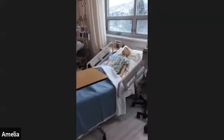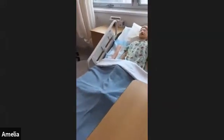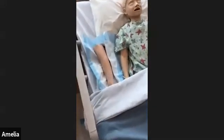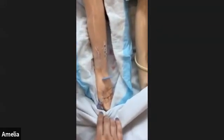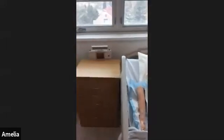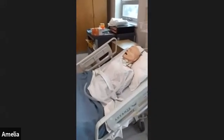This is another one of our pediatric kids. As you can see, he has a little extra arm on his side here, but that's so that we can practice IVs. Some of the mannequins don't actually have skin that allows for IVs to be placed, so we'll have practice arms every once in a while. It's a great skill to be able to practice, and we practice it quite a lot before we go and practice in the real world.